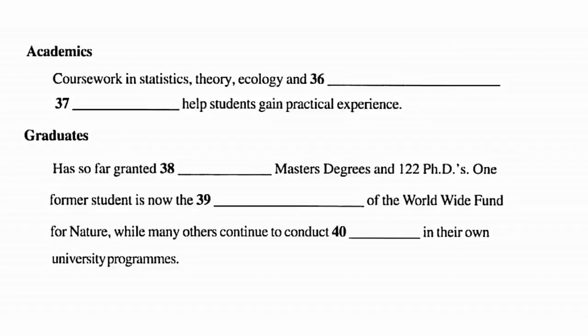Some have gone on to bigger and better things. One graduate is now the director of the Worldwide Fund for Nature in China. Another is the director of Parks Development in California. And others now lead their own research departments in universities around the world.